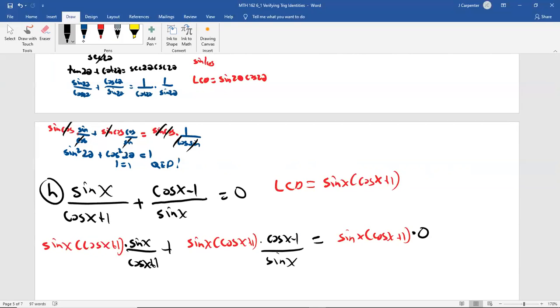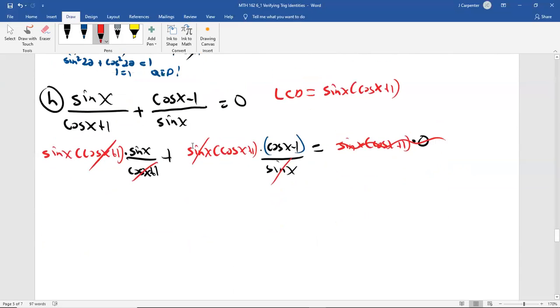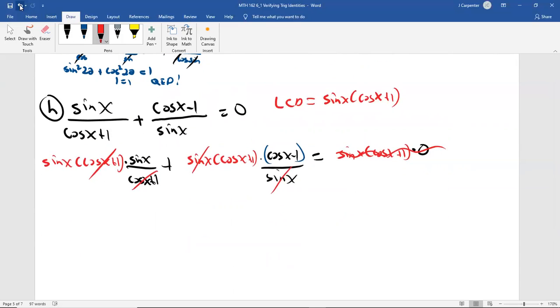Okay, so where's my error? It's right here. I have a product times something with multiple terms, not in parentheses. So make sure you wrap it. And then what do we do? We cancel. Cosine x plus 1 is going to go away from the first fraction. Sine of x is going to go away from the second fraction. And anything times 0 is going to go away from the right-hand side. Again, I don't want to leave the slashing in the notes permanently.